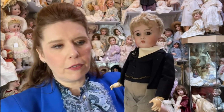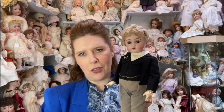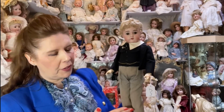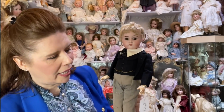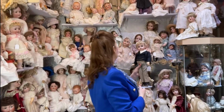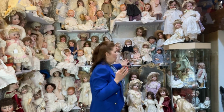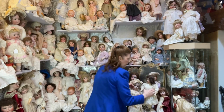This one coming in at £529, absolutely adorable for your collection. And a nice size too, coming in around 15 inches. This now is a very, very desirable size to find as well. So I love this one. He just came in this morning and I just thought, oh gosh, I really want to share and showcase some of these gorgeous dollies that we have at the minute.